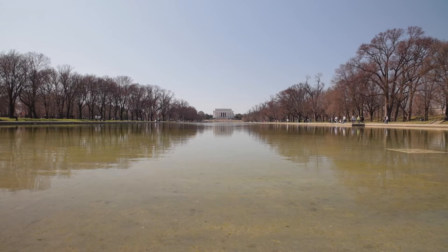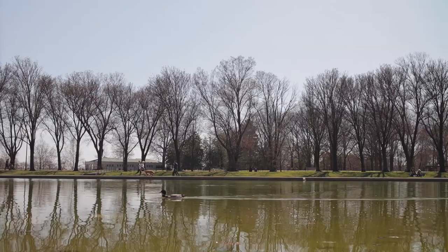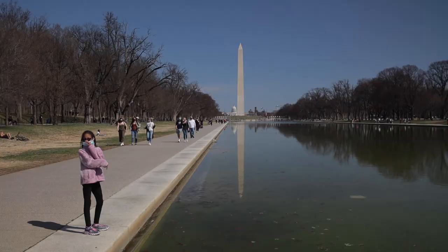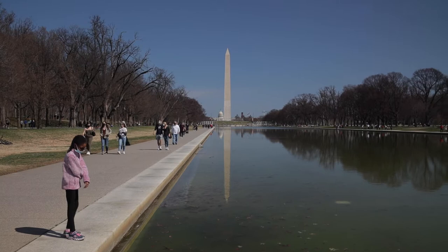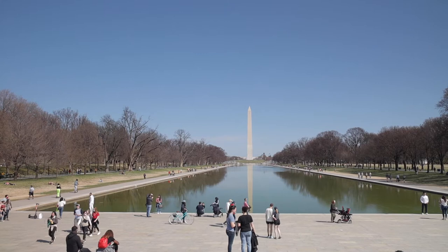We are walking from the Washington Monument to the Lincoln Memorial now, and you walk by the very famous reflection pool. The reflection pool is one of those things that looks bigger in real life than when you see it in pictures or on a movie. The reflection pool isn't very deep. It's only about 30 inches in the center where it's the deepest, and it holds almost 7 million gallons of water.